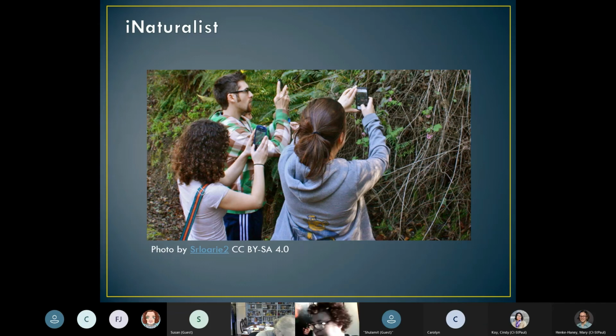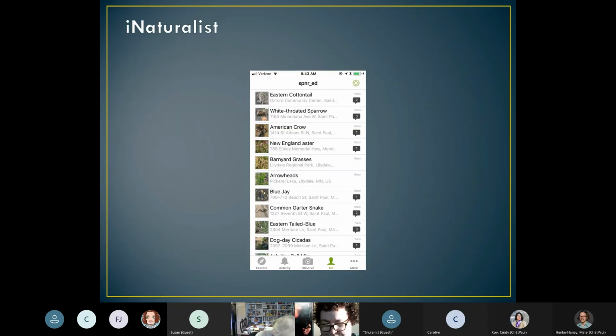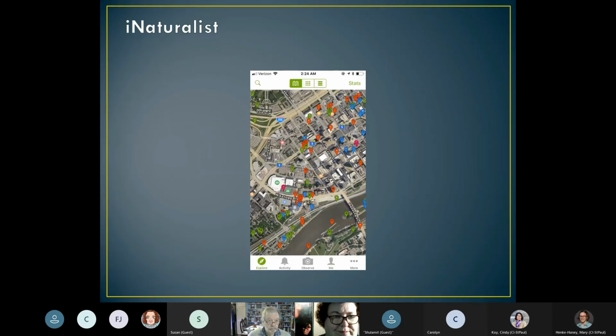So anybody can access what people have seen. If we pull up the app and open it on our phone, we can click on the bottom left-hand corner that says Explore, and it'll pull up a map and all the sightings around you. Right here, this is around the central library, and you can see all the green dots are plants that people have observed.